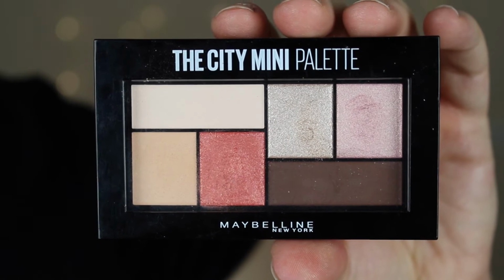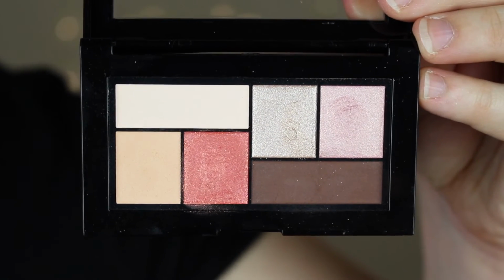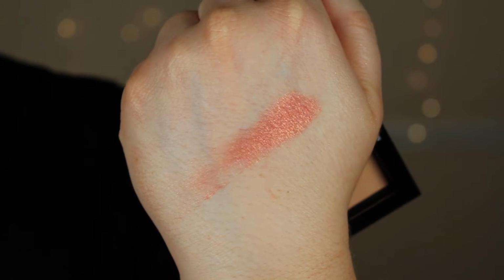However, the closest color I was able to come to that was an exact match to the Anastasia one does actually come in this Maybelline City Mini palette. This is the Downtown Sunrise palette, and if we crack this open, this pinky rose gold color down here is the perfect dupe. And if I just go in there, grab a little bit of pigment and swatch that on my hand, you can see how beautiful and bright that is. It is a gorgeous metallic. It's got that gold shift, but it's really a nice metallic pink base.